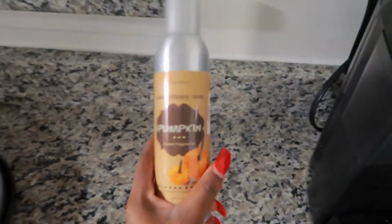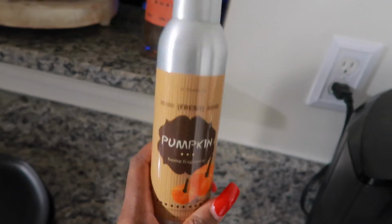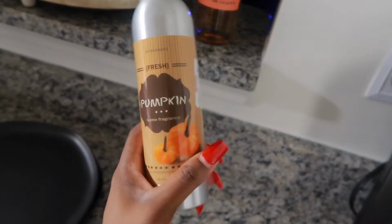And you don't even have to spray this a lot. You can just spray it very lightly and it smells so strong. It makes the house smell like pumpkin spice and just like cinnamon, which is awesome.